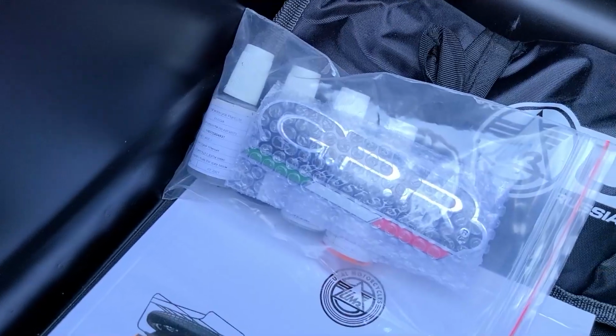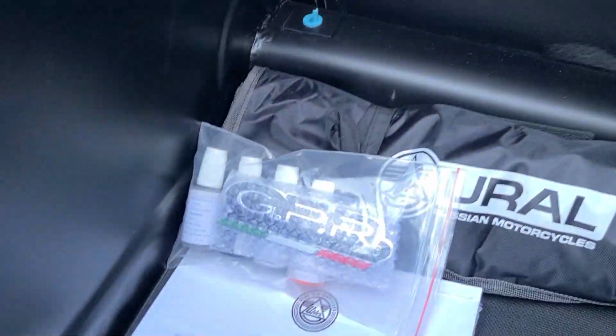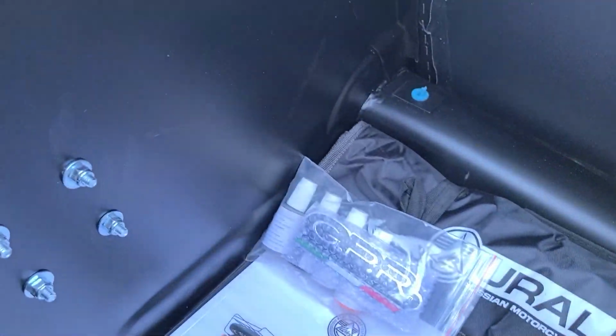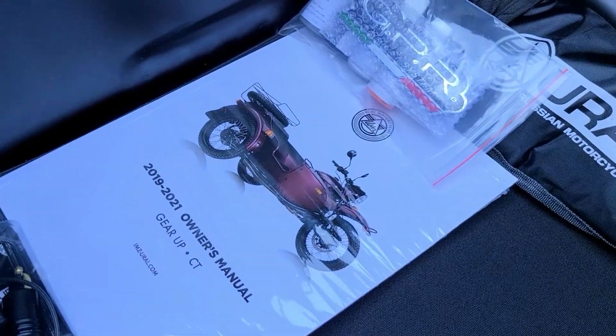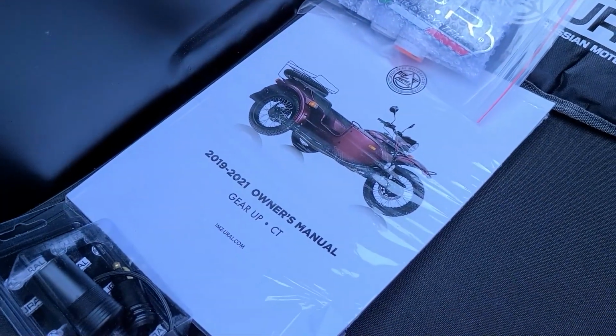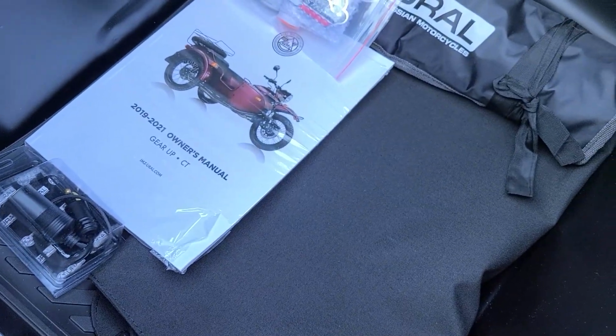You also have a nice metal badge. If you so wish, you can apply that to the side of your muffler there. Really presents beautifully, and I think adds a nice look to the muffler. You also do have an owner's manual for any standard 2019 through 21 Ural Gear Up, as well as this Cordura cover for your sidecar.